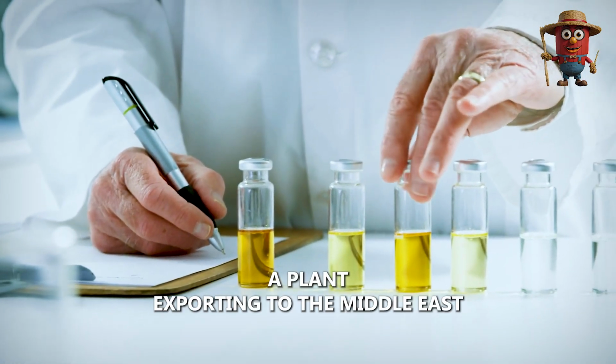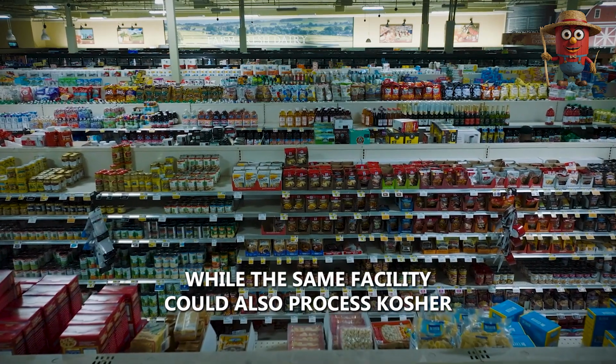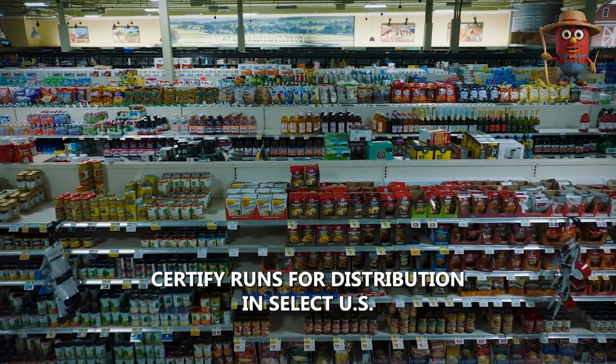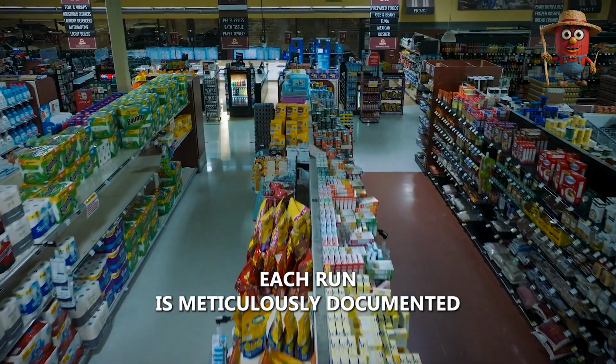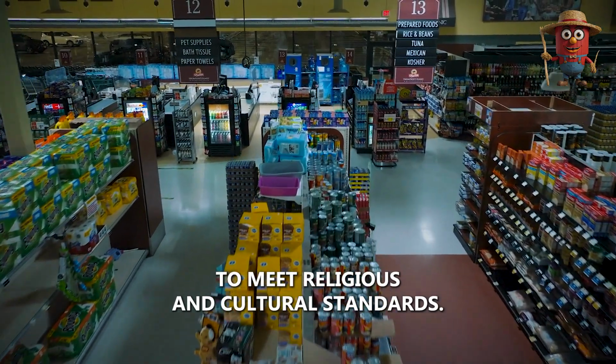A plant exporting to the Middle East might obtain halal certification, while the same facility could also process kosher certified runs for distribution in select U.S. grocery stores. Each run is meticulously documented to meet religious and cultural standards.